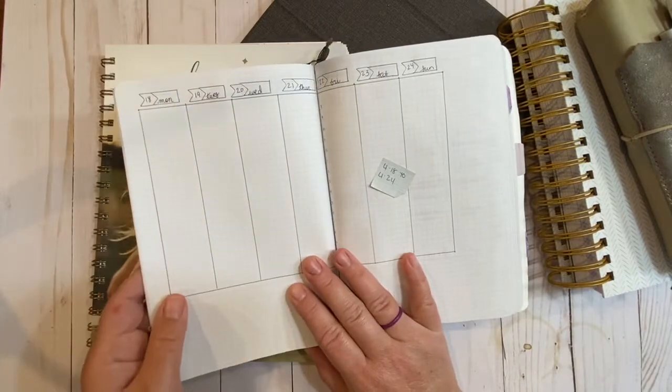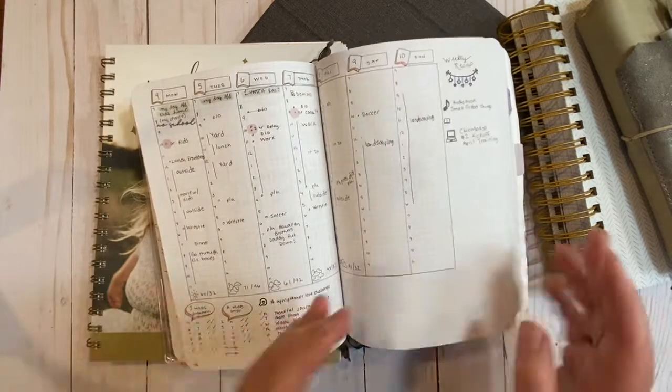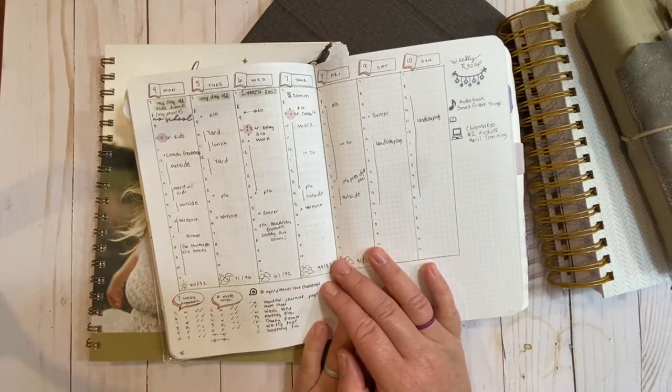So I also kind of fell off the bandwagon with this, mainly because it's a bullet journal and it took me a hot minute to actually create each one of my spreads.